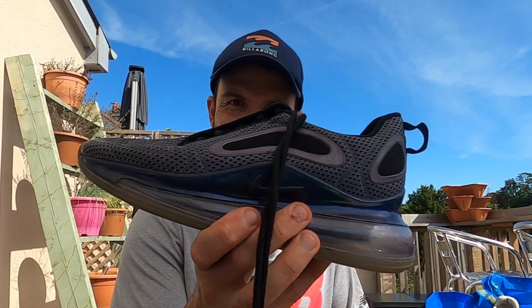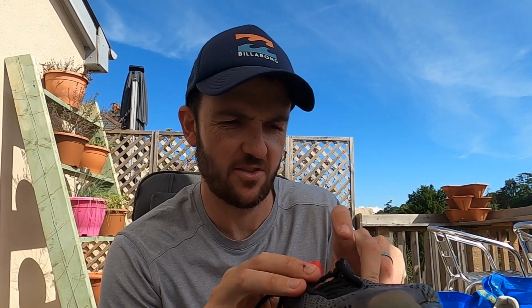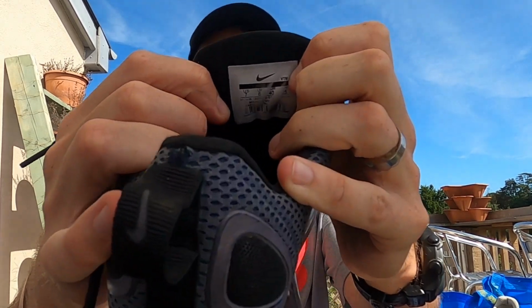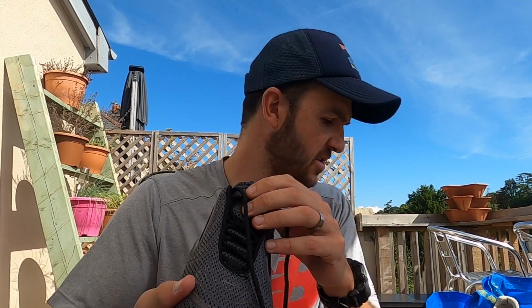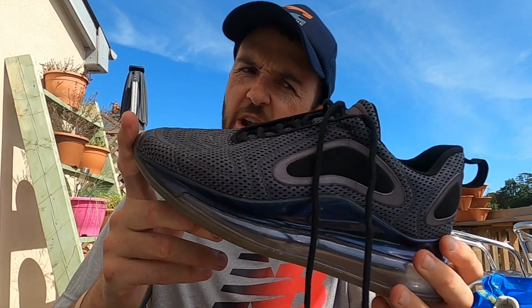I was like, okay. And I thought, it's going to be fake, isn't it? I don't think it is. The product code matches up, and the little label's a bit strange, but they do match up. So these are the Nike Air Max 720. No, they're not. Wait, hang on, I'm getting confused now. Sorry, yeah, they are 720s. Idiot. Northern Lights edition, I think, or release.